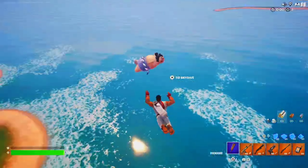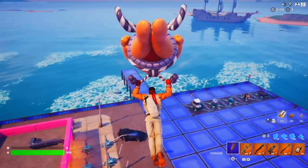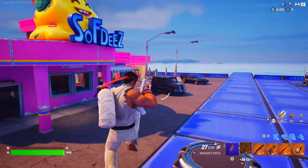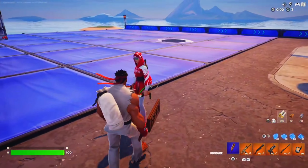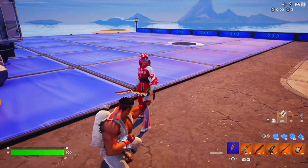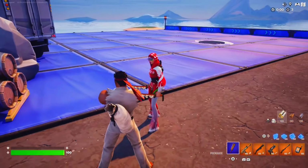But regardless, RYU, out of all the Street Fighter skins, when they first came out, this is the one I kind of wanted the most. I think this is a little bit before the whole Chun-Li thing started. Let me do his built-in emote really quickly. I'm gonna punch my girl here. Shoryuken. And he just poses forever.